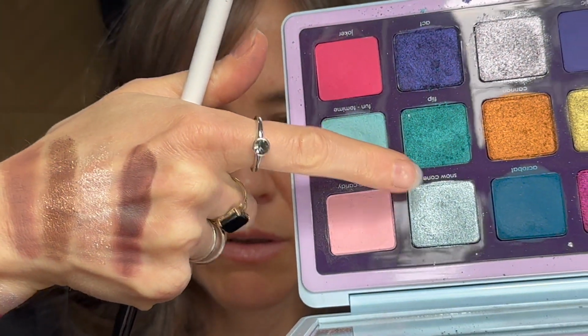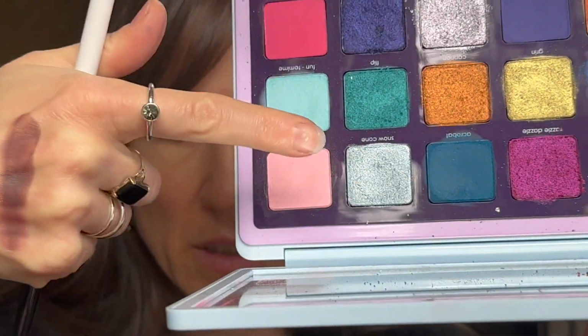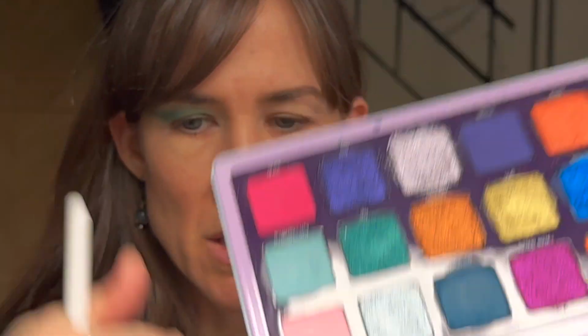Actually, I'm going to use the cream to powder shade here and see how that goes. Whoops. Oh, no, this one. It's a little bit less green than this, but this one's got shine in it. I'm going to mix those two shades for this, and we're just going to see what happens. I haven't actually attempted this yet. You're getting the real-time experiment. Yeah, that definitely leans more on the blue side of things.